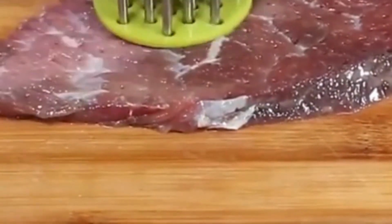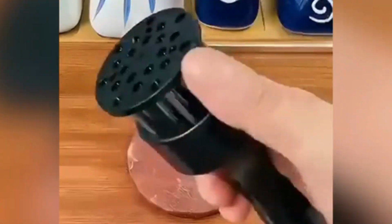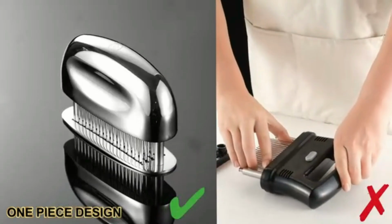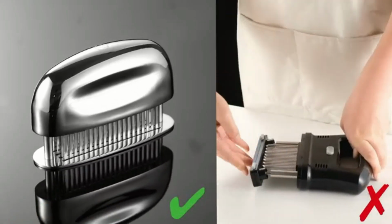The detachable design rinses clean in seconds. Just pop it apart, quick wash done. No food gets trapped. Dishwasher-safe components eliminate scrubbing for proper hygiene after use. It creates channels for marinades to penetrate deeper. Overnight flavor in just 30 minutes. Game changer for weeknight cooking. Seasonings reach the core for juicier, tastier meals.